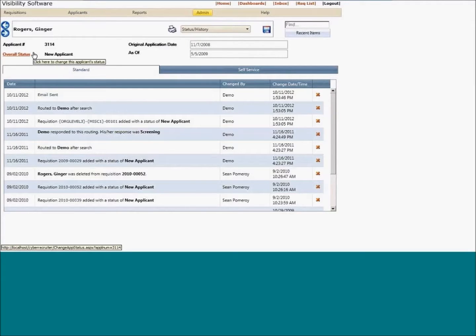What's also nice is, again, I mentioned that this is your data, so it gives you the ability to report on all this information.